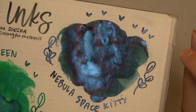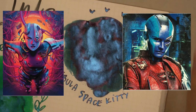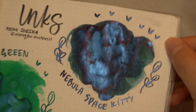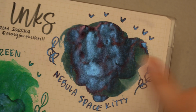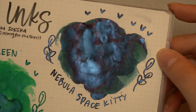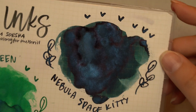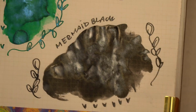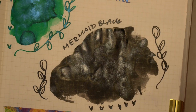Okay, if I have any Marvel Avengers fans, doesn't this look like Nebula? I'm sorry, like, what? Okay, moving on. This is gorgeous, absolutely stunning, and very, very dynamic. I don't think it's at all like Robert Oster Black and Blue, and it's just a really cool ink, honestly. Very, very cool.